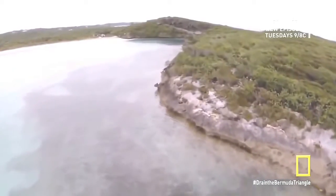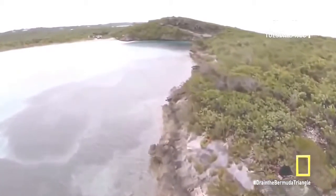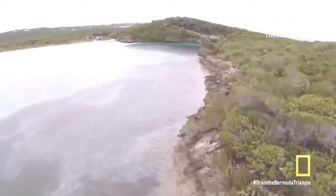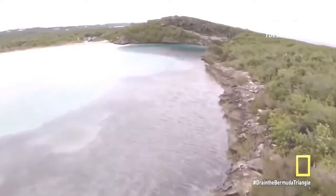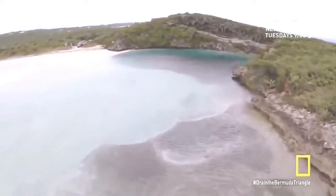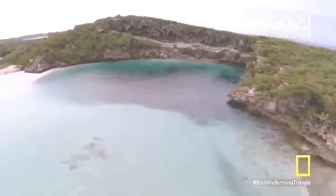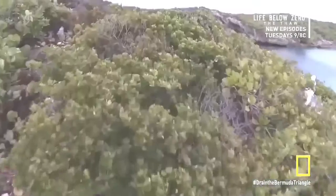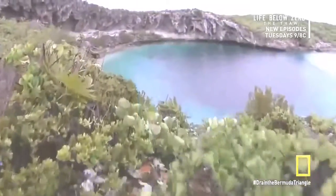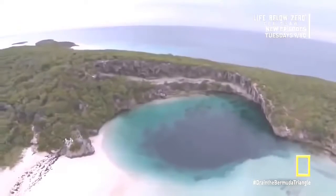Closer to the shoreline, another phenomenon. Some of the strangest geological rock formations found anywhere in the world. They're called the blue holes. Gigantic underwater cavities extending hundreds of feet below sea level. Dean's blue hole is the biggest and deepest of them all.